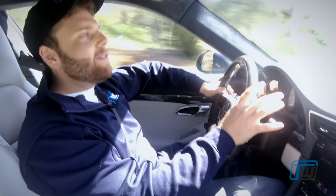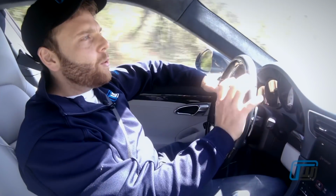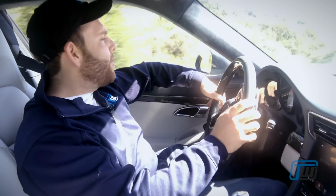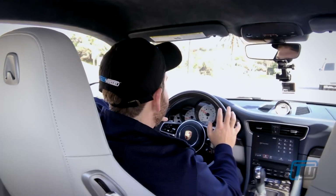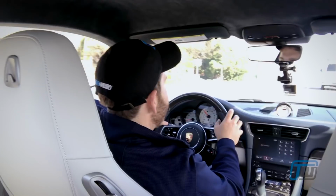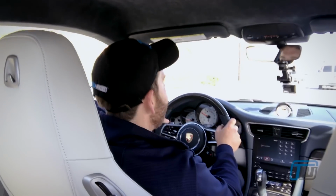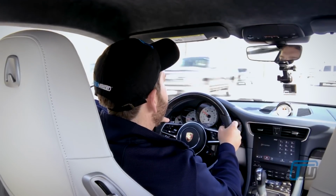The carbon ceramics you really don't need unless you're on the racetrack and you want to reduce brake fade lap after lap after lap. But these brakes are just incredible. The cross drilling in the discs increases responsiveness and reduces overheating and brake fade, as well as improves performance in the rain.